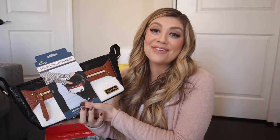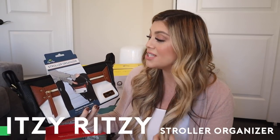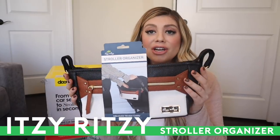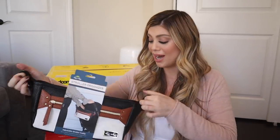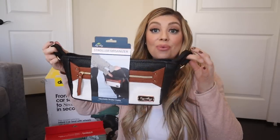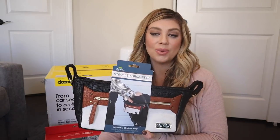Next up, this is a fun little one that I got myself because I saw it and I love the way that it looked. I love the fact that it was more structured. So this is from Itsy Ritzy. It's their stroller organizer. And I just thought it was so cute, you guys. I was like, dang, I wish I found this thing earlier. Honestly, strollers don't come with anything like this anymore. So you definitely want one of these every single time you get a stroller. The one that I have is so flimsy. So I really like this one. I like the way that it looked. So I went ahead and picked up that.